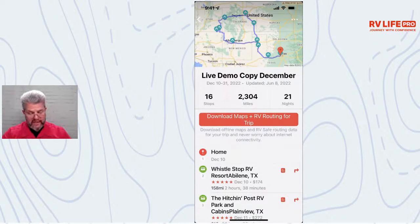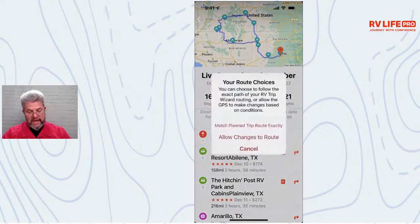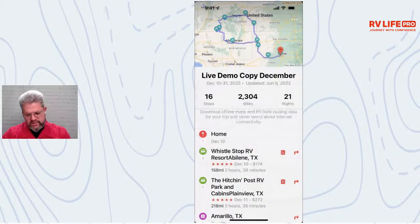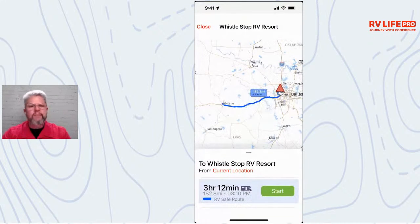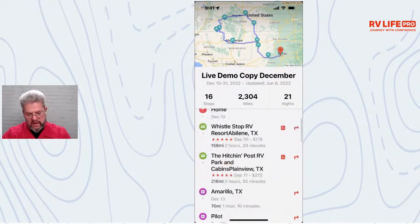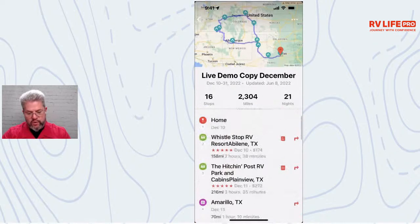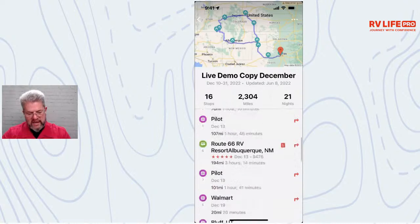So in other words, when I leave home, my first stop is Whistle Stop. So I hit it, I match, and we always want to match your route exactly, okay? If you're going to plan it in Trip Wizard, then match it exactly. Don't allow changes to the route. It's going to present me with a route to Whistle Stop, and I'm going to hit start, and I'm going to go, okay? When I get to Whistle Stop, the next day I get up, I'm going to pull the app open again, and we're going to go to Hitch and Post. So I'm going to scroll down to Hitch and Post and hit go. And then the next day, and so on, so on.